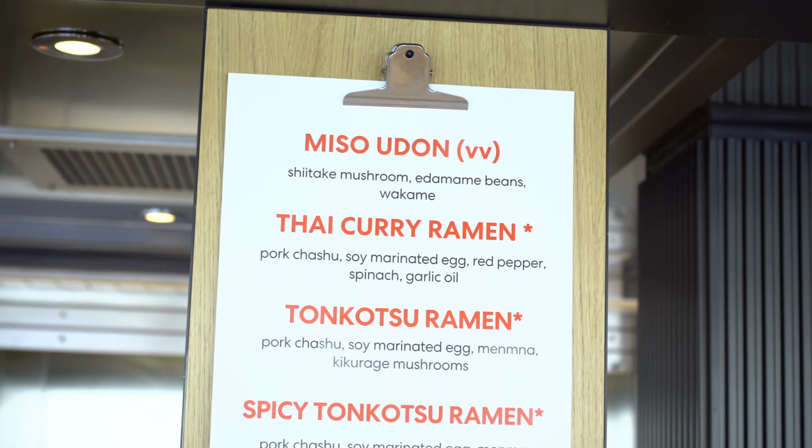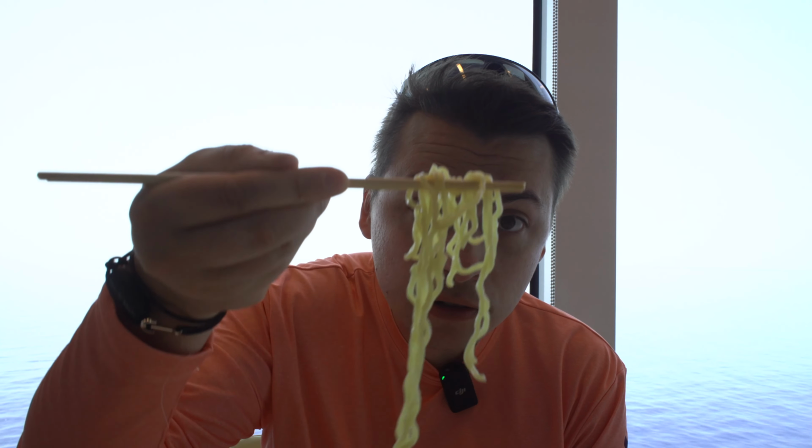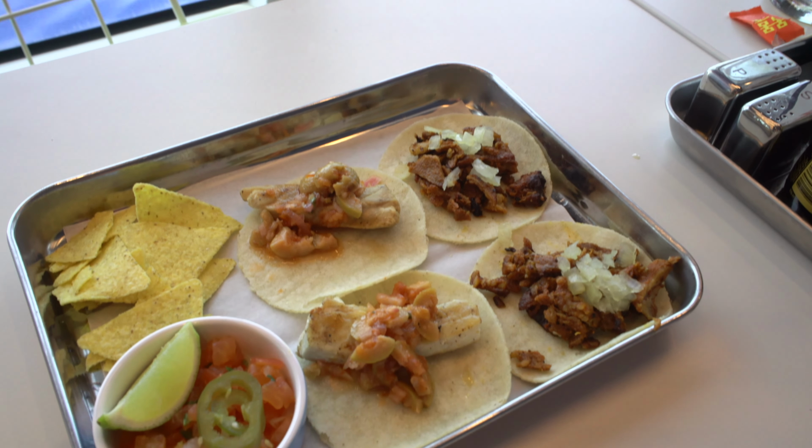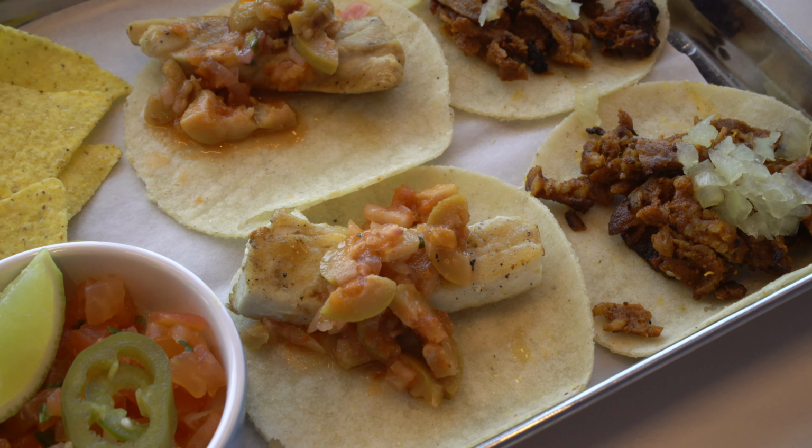We're back here at the Galley, and I am trying two of the restaurants that close early around 3 p.m. One is the ramen place, Noodle Around, because noodles. I ordered a ramen, and the other one is Let's Talk About It, and I also ordered two of their tacos. Let's dive in.